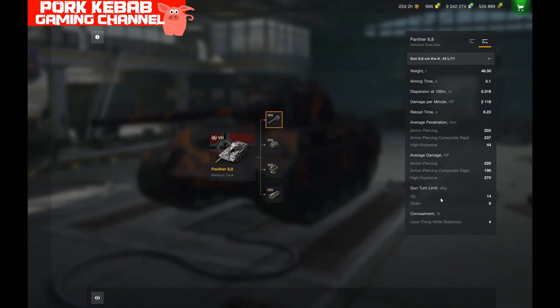The gun depression, we have 8 degrees, which is a very good value, and elevation 14 degrees. And this is the first small difference between Panther 2 and Panther 88. Here we have 14 degrees of elevation, and Panther 2 has 20 degrees. But 8 degrees of gun depression is a very good value again.